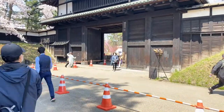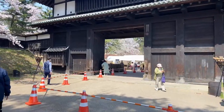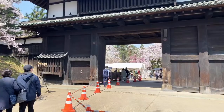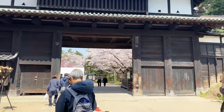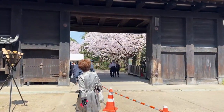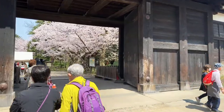So this is the entrance of the castle. It was Hirosaki Castle before, and the Tsugaru clan was ruling this domain since the middle 16th century until the early 19th century. And there was no civil war during that period, so most of the castle's parts remained.